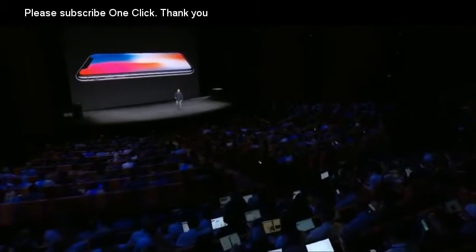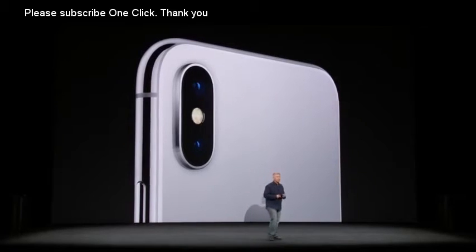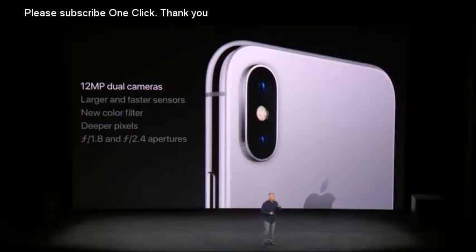Thank you, Craig. Now let's talk about the amazing cameras in iPhone 10. iPhone 10 has dual 12 megapixel sensors, dual cameras, both faster sensors, wider sensors, just like in iPhone 8. There's new color filters, new deeper pixels. There's an f1.8 aperture on the wide-angle camera, and a faster f2.4 aperture on the telephoto. So that lets in 36% more light to the telephoto camera.